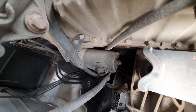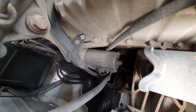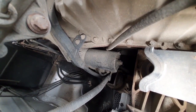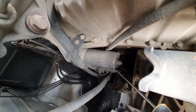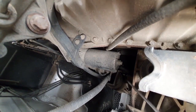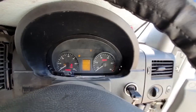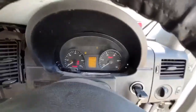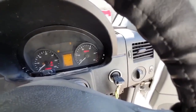So that eliminates the starter is good, and also the signal from the ignition switch to the starter should be good as well, because if that wasn't good and that was the problem, then the car would have started while I am touching those two bolts together. So I move to the next inspection. Okay, we have eliminated the problem being the starter motor or the ignition switch.